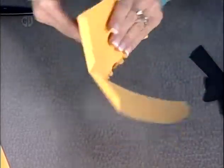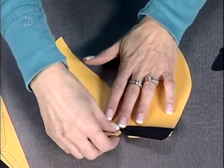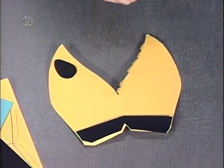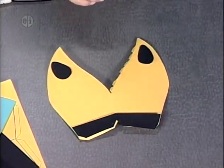There we go. Now I'm going to flatten it out, and I'm going to glue the pieces onto the beak, just like I did on the mask. So use your glue stick, add the details. These are kind of like nostrils almost on the beak near the front. Glue all of that in place.